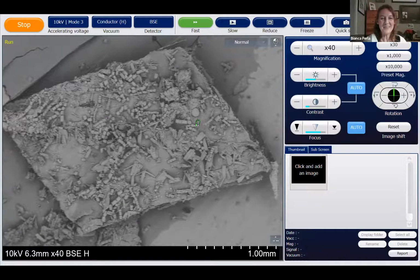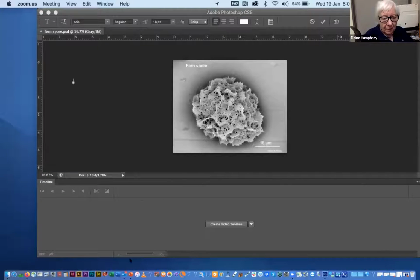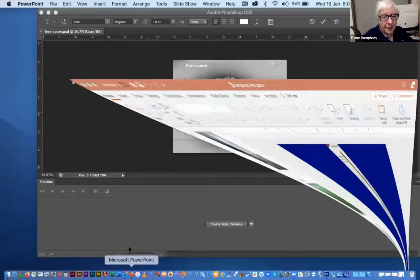Well, we have another question from Hazel that asks, are you able to mark a point on a specimen so you can return to that place to study it? Yes. So what we do, let me stop sharing this screen and share my screen on my computer, and we'll go into that PowerPoint again.